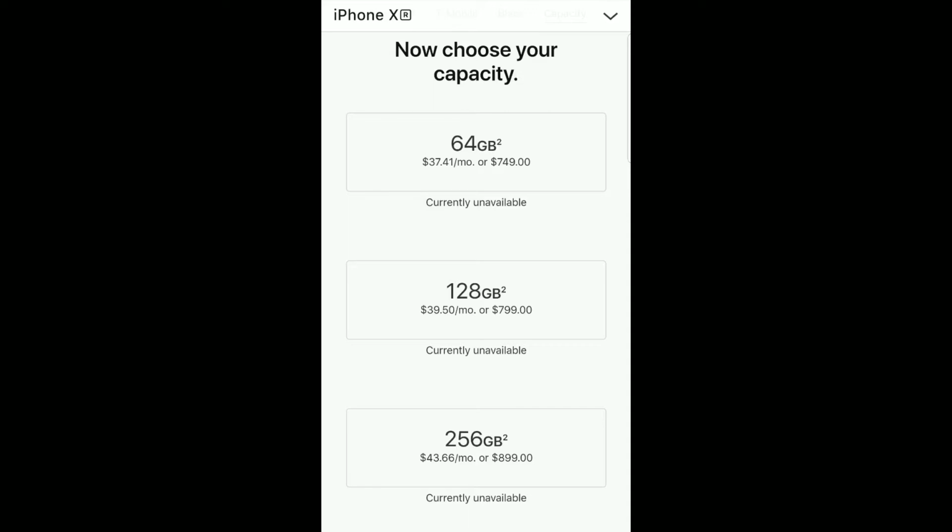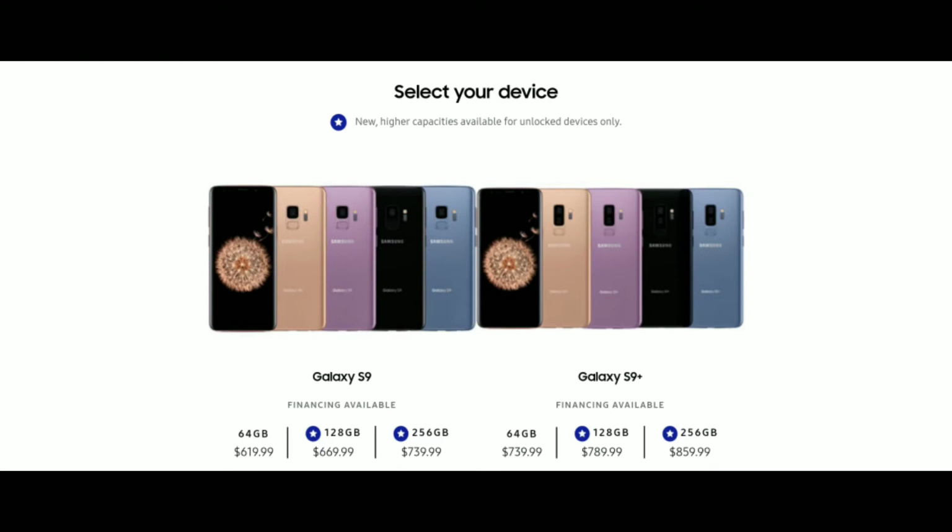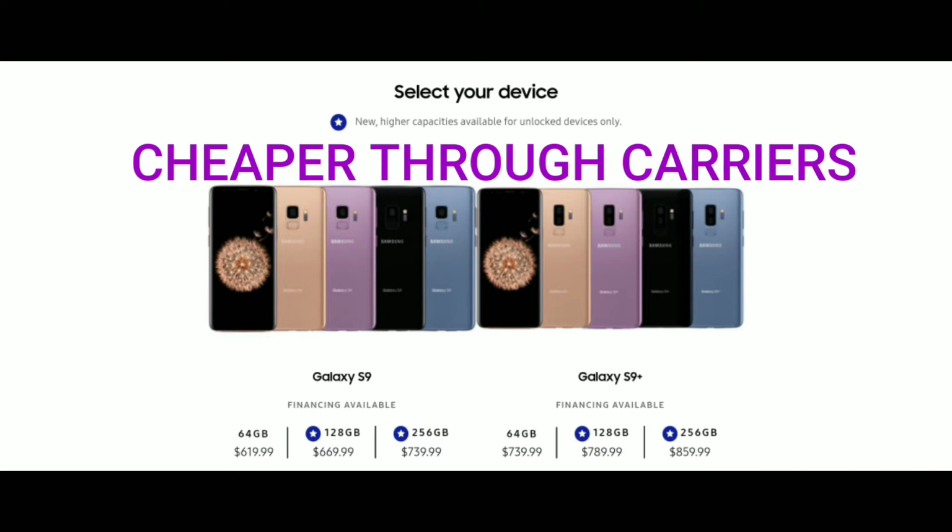Now, I'm going to shift it over to Samsung. You've got the S9 and the S9 Plus. 64 gigabytes, 128, and then 256. Now, look at those prices. Look at how much the regular S9 is at $740. That is an iPhone XR. Now look at the price for the S9 Plus, 256 gigs. You get that for $860. That's 40 to $50 cheaper, you know what I'm saying, than the maxed out version of the iPhone XR.